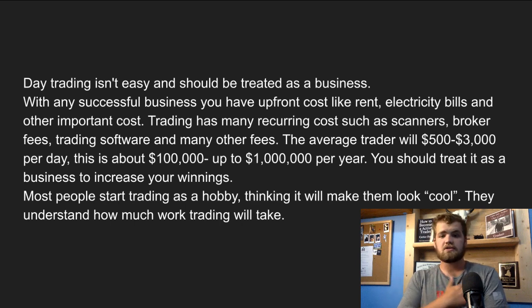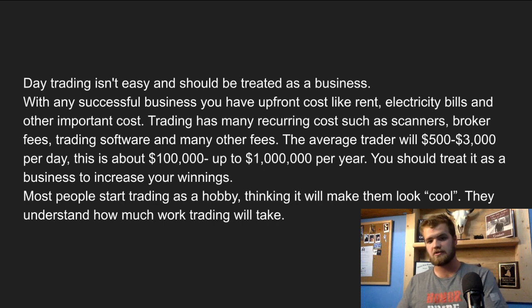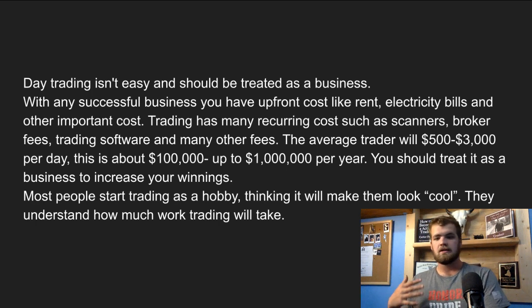The average day trader makes on average between $500 to $3,000 per day. That's anywhere from $100,000 up to roughly $1 million a year. So you should treat it as a business to increase your overall winnings and your overall profits. Most people start trading as a hobby thinking they'll look cool. They don't understand how much work it will take.